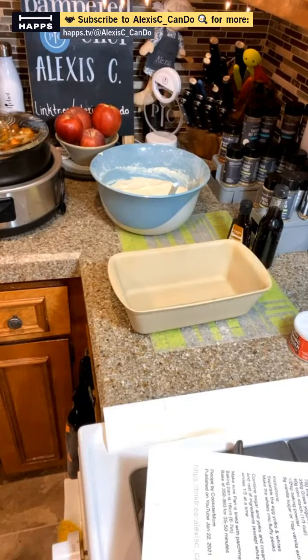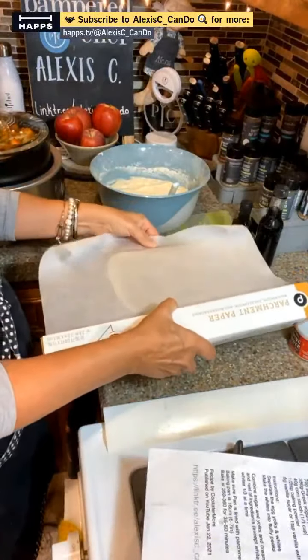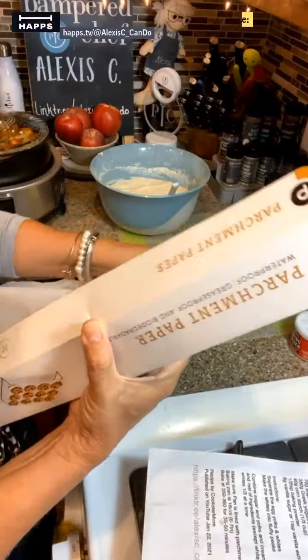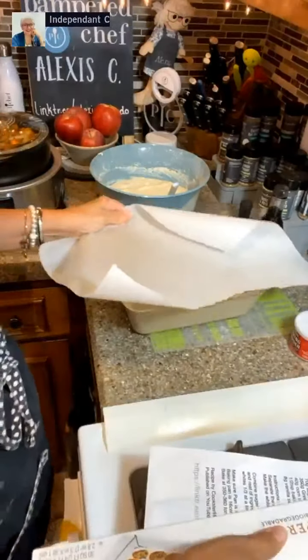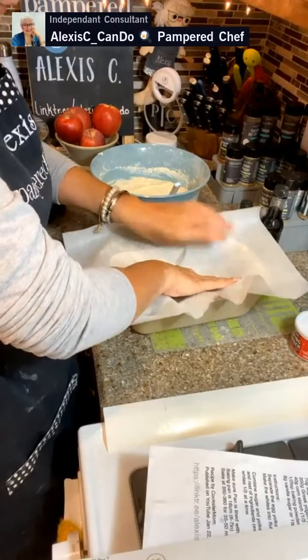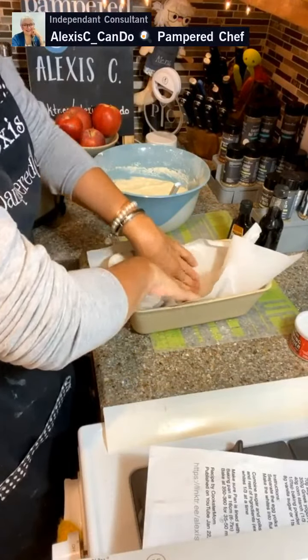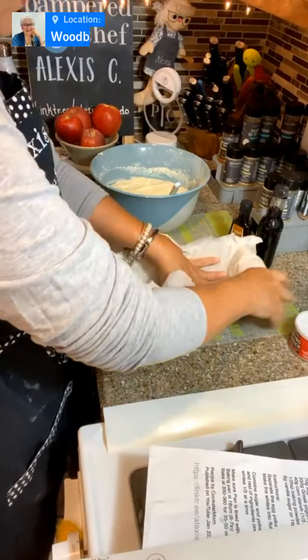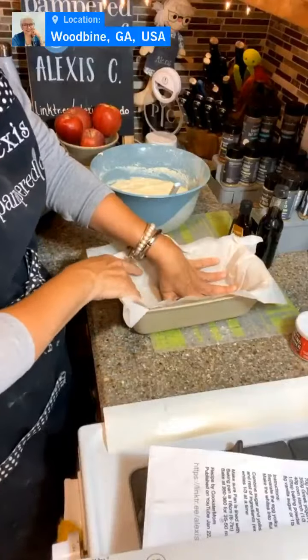All right, so we got some parchment. We're gonna put it in. Get parchment because it's easier to take out. Otherwise, you're never gonna be able to remove the cake. Get your parchment. We're gonna line it. No butter or anything needed. Don't worry if it's wrinkled. It still works.